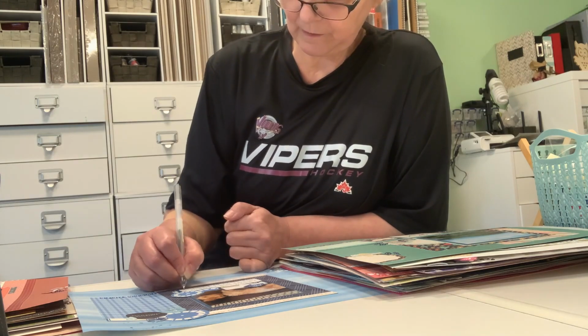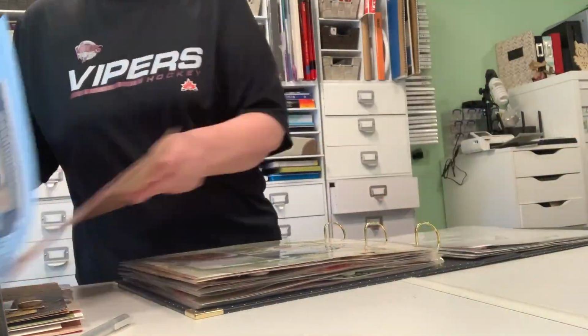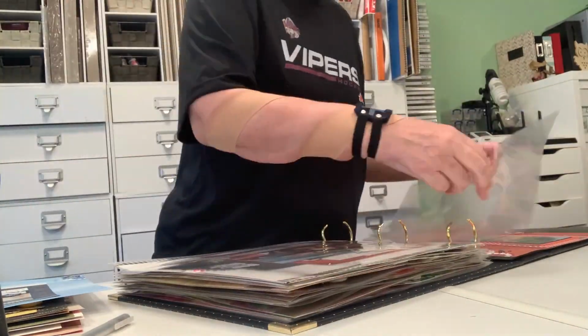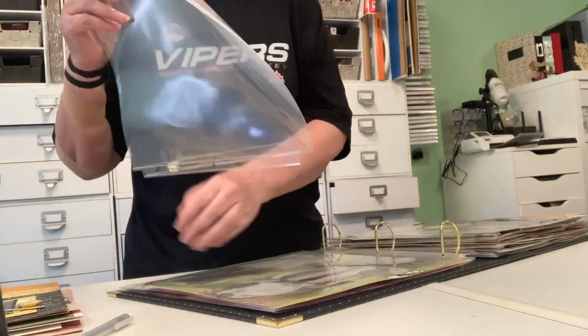I find that especially in the summertime, my craft room can get extremely hot. So in the morning, it's more comfortable. And I just have more energy in the morning. So that's when I'm going to do the bulk of the work upstairs.